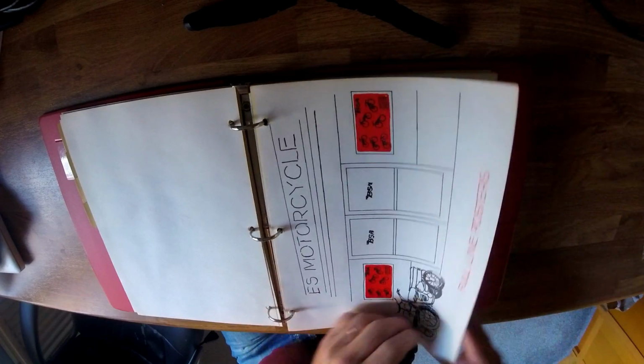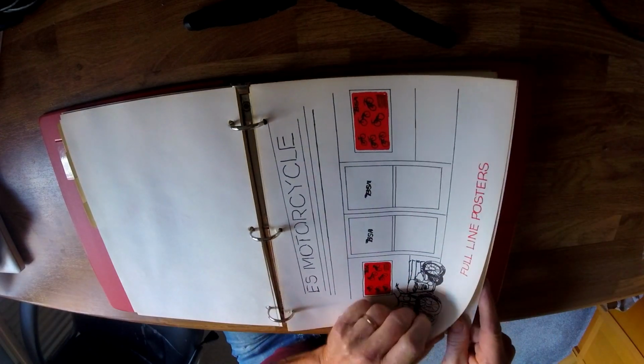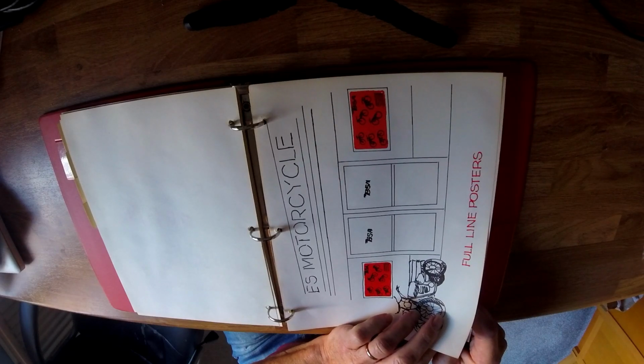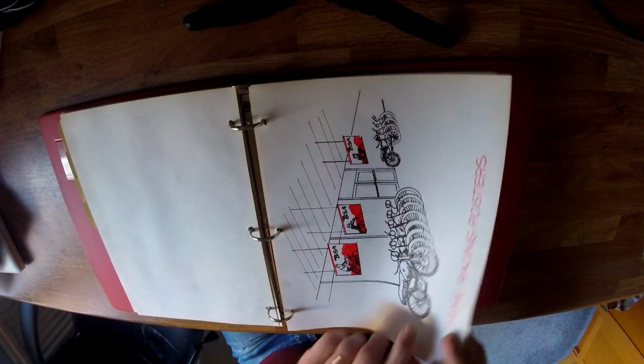So several pages of what they called, I think, floor planning is what they officially called it, I think.